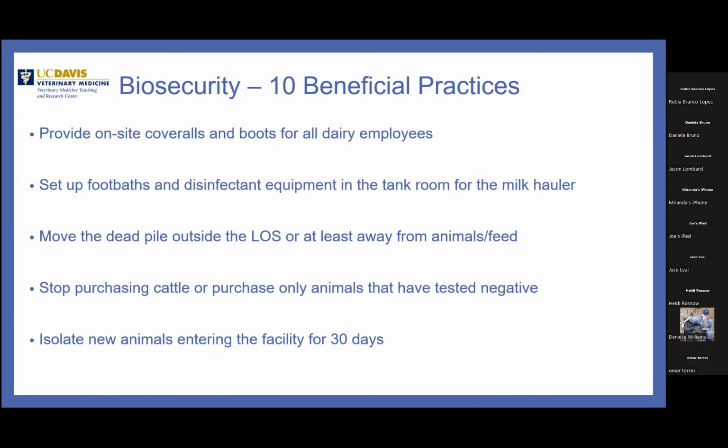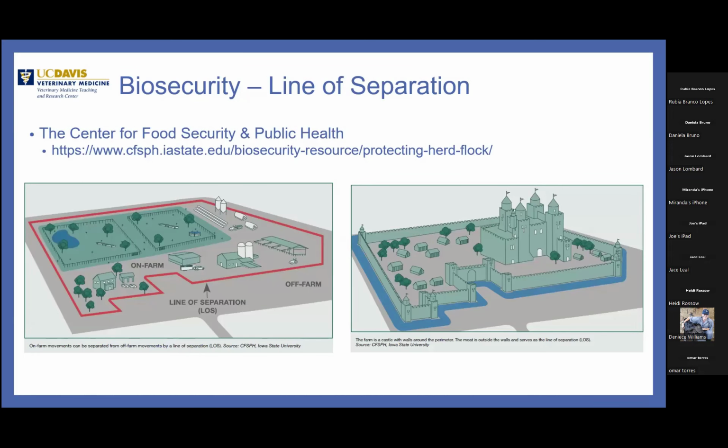So getting into these a little bit more, and what these concepts are and what they mean. So the line of separation, these are a couple of cartoons, but it's really just looking at your dairy and drawing a line around that dairy that says everything inside this line is the animal facility or the dairy, and everything outside of it can be dirty or whatnot, but we're not going to let anything cross that line that hasn't been cleaned or disinfected.